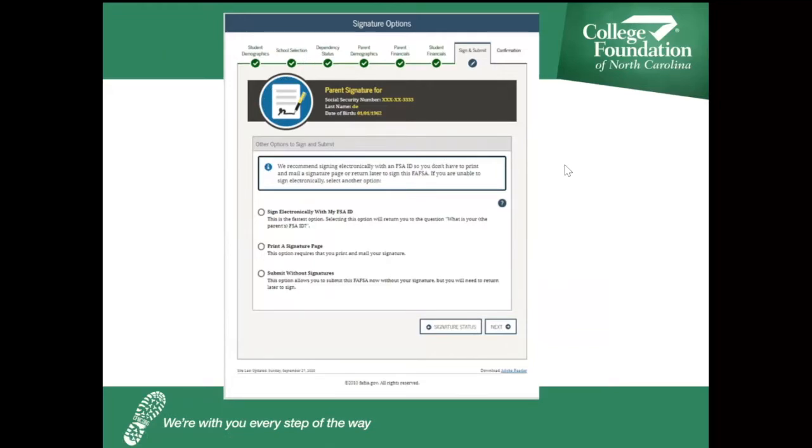And I know this is being covered in tricky situations, but if you have any students whose parents are not eligible to get an FSA ID because of their immigration status, you can have the student print a signature page. That's what you want to do. So if parents can't get an FSA ID because of their immigration status, they definitely will need to print a signature page and submit the FAFSA form now. And then send it in, exactly.